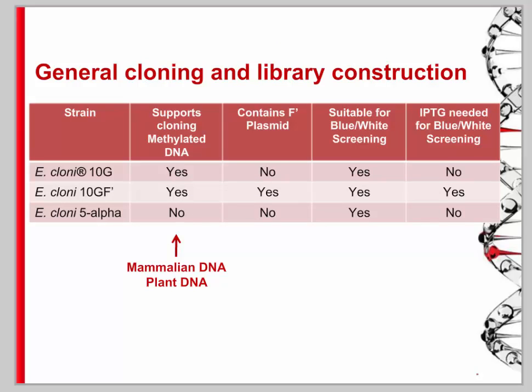These are the workhorses for most of the cloning work that we do at Lucigen, eCloni 10G and eCloni 5-alpha. In addition, we have a variant of 10G that's called 10G F'. It's the same strain, carries an F' element, which slightly alters its properties. The F' element allows bacterial conjugation. It enables infection with M13 phage, which some people use to produce single-stranded phagemid DNA. And it also carries an overexpressing allele of the lac repressor, which affects the blue-white screening activity.